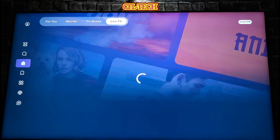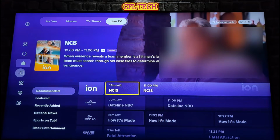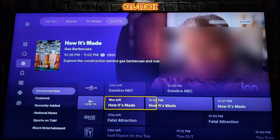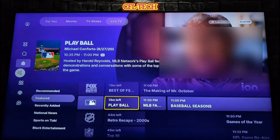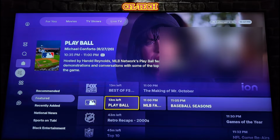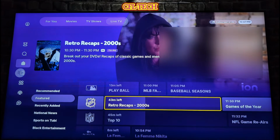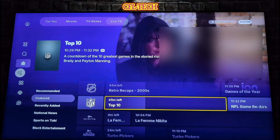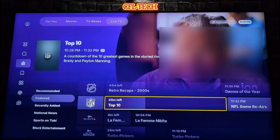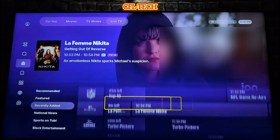When you go to live TV, it does bring up a guide, a grid format, which is really crisp and clean looking. So you have all of these channels here that are free. So you have MLB, Play Ball. It's not the MLB Network, so don't mistake it for that. You have NHL retro recaps, games of the year. You have the NFL channel, which is not NFL Network, but still NFL game re-airs.